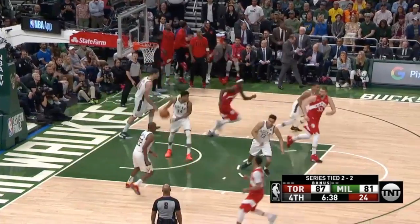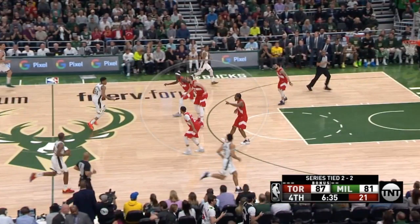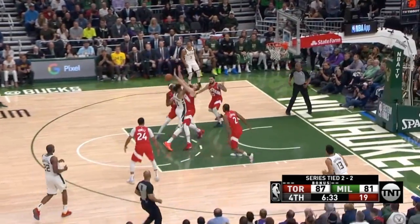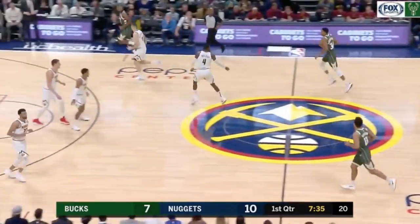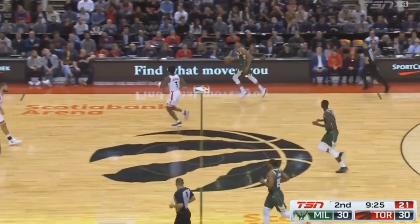Here's that full wall of the north, taking away clear driving lanes to the right or left, and this leaves Giannis with nowhere to go. If you're wondering what it looks like without the wall, Giannis can change directions into space and use that as a runway to take off.